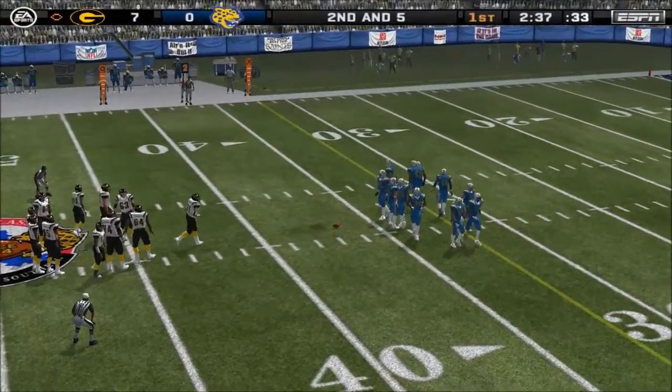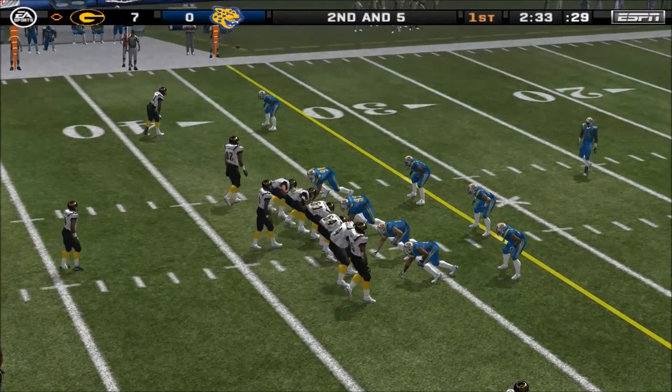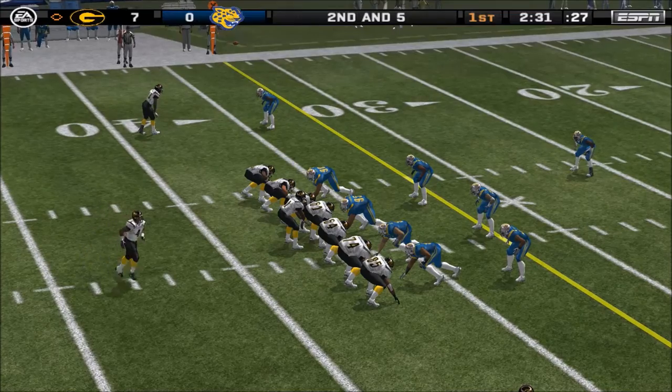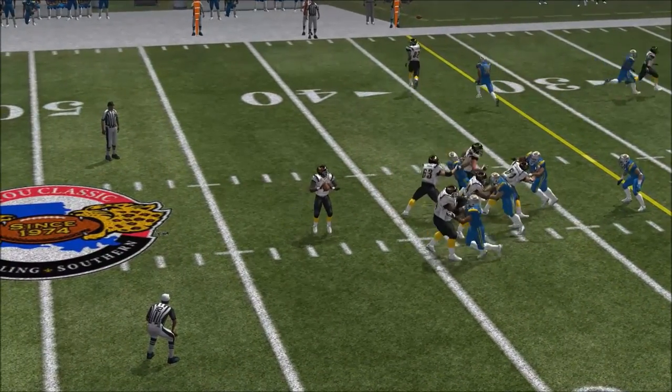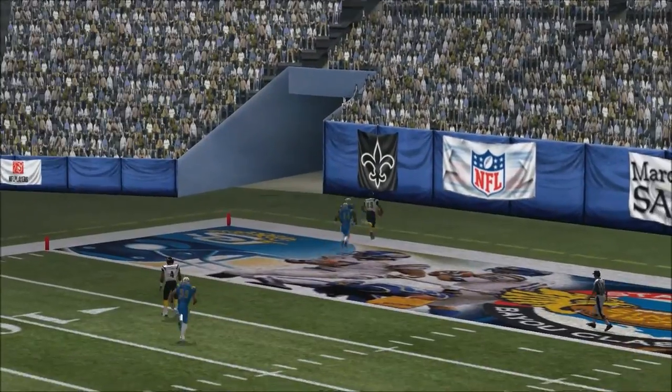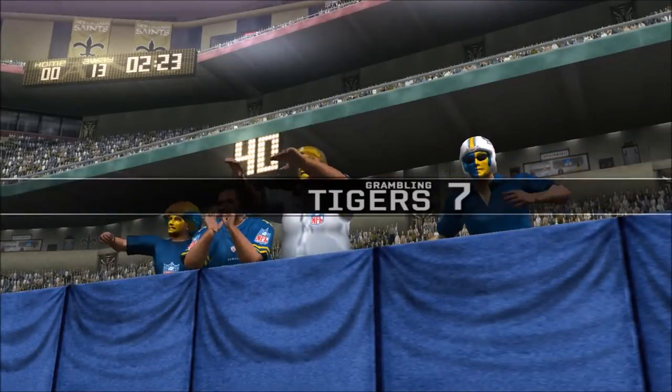Second and 5. Ball on the 37-yard line. They've got nothing. Only one man in the backfield. Play hard and fast. Going for the deep man. He's got it. Another touchdown pass gives him 2 in the game.